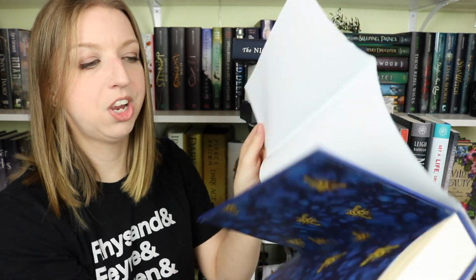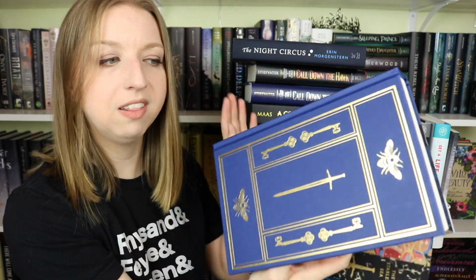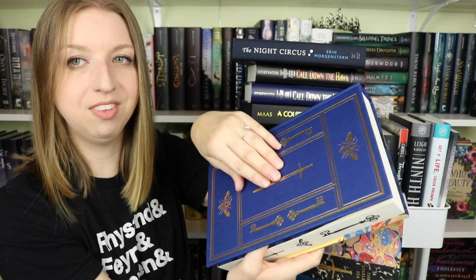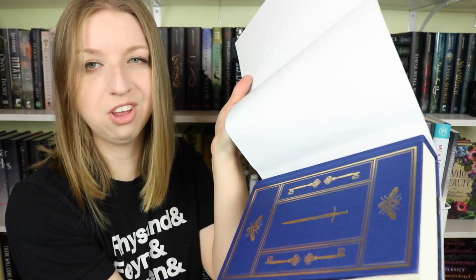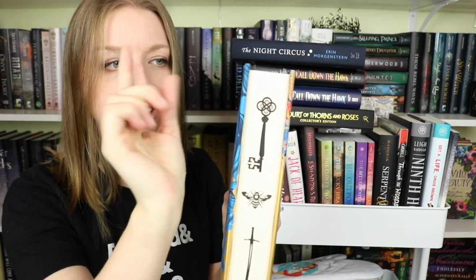And in case you guys were curious, I got the dark blue one with a sword in the center, which is okay. I wanted the teal one with the bee in the center because I liked the bee. But there were 3 hidden versions under the dust jacket. There was a red, a dark blue, and a light blue version. That's the version that I got, and it does have the stenciled edges.